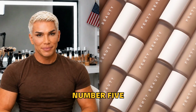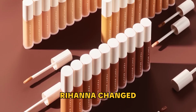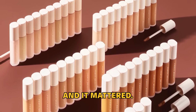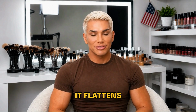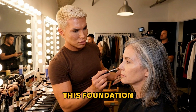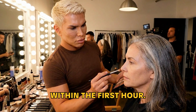Number 5. Fenty Beauty Pro Filter Soft Matte Long Wear Foundation. Rihanna changed the entire beauty industry with Fenty. That shade range was a turning point and it mattered. But Pro Filter is a soft matte formula, and we have already talked about what matte does to mature skin. It flattens everything. Under the studio lights where I work, I can watch this foundation start settling into smile lines and forehead creases within the first hour.